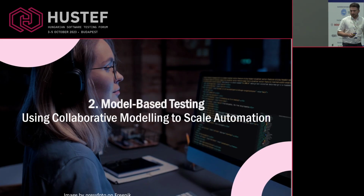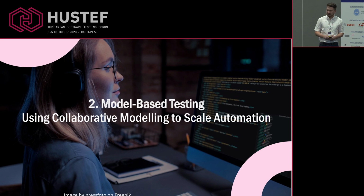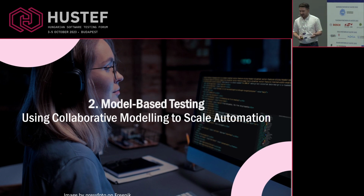So what I'm going to talk about today is how model-based testing and using collaborative modeling techniques can help you to scale up your test automation. If you're not familiar with model-based testing, it's taking the principles of modeling in other scenarios. Think of BPMN-style diagrams, Miro diagrams that perhaps business analysts or product owners are using, and applying that to map out the different application behaviors and combinations of data in a model-based format, and then use that to create our test assets.